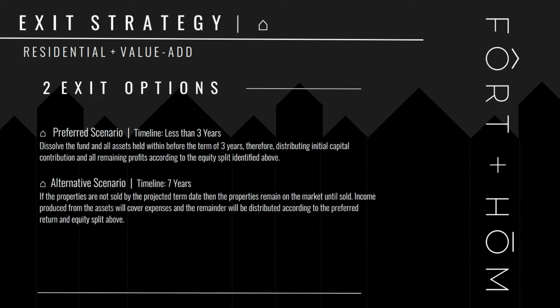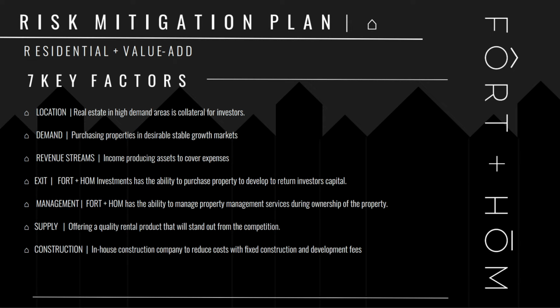The VRF is projected to be open for an approximate 3-year period. Acquisitions and stabilizations of the properties will take place in years 1 and 2. From years 2 and 3, the properties will be marketed, sold, and close out the fund to return investors' capital. Investors would receive cash flow from operations and proceeds from the property's sales throughout the 3-year period.